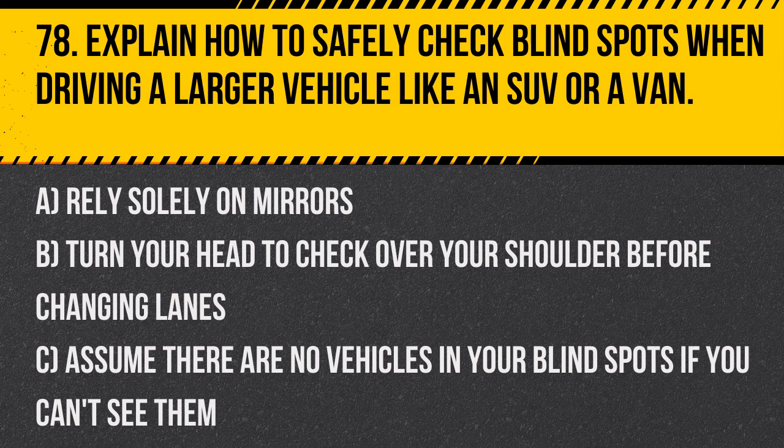A. Rely solely on mirrors. B. Turn your head to check over your shoulder before changing lanes. C. Assume there are no vehicles in your blind spots if you can't see them.